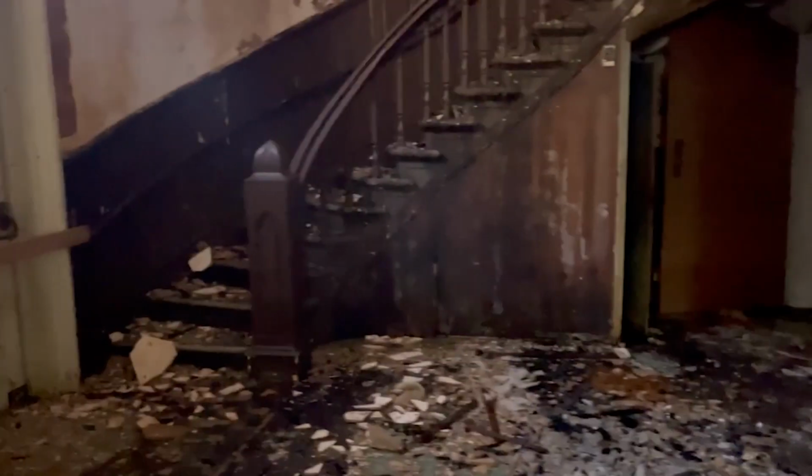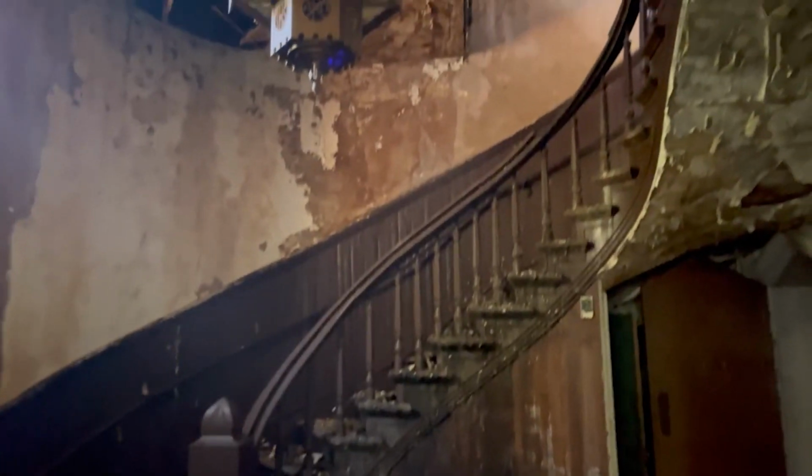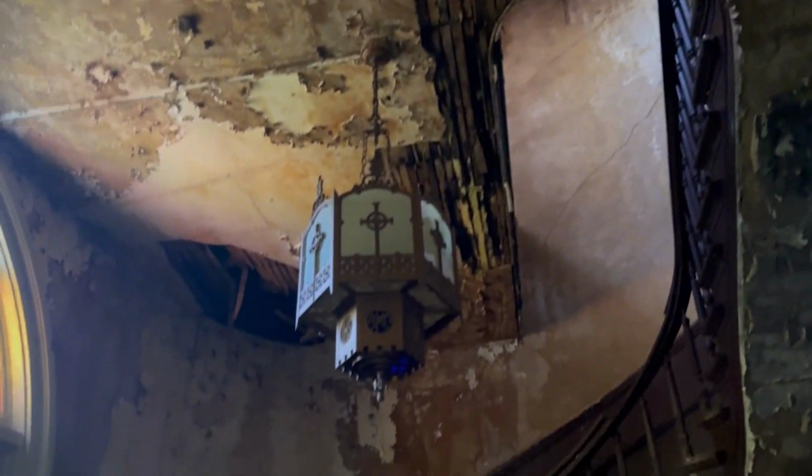I won't show the church yet. All right, but we got these beautiful spiral staircases with the floor starting to get soft, gross. Yeah, and it's pretty unsafe up there too because everything's falling apart.